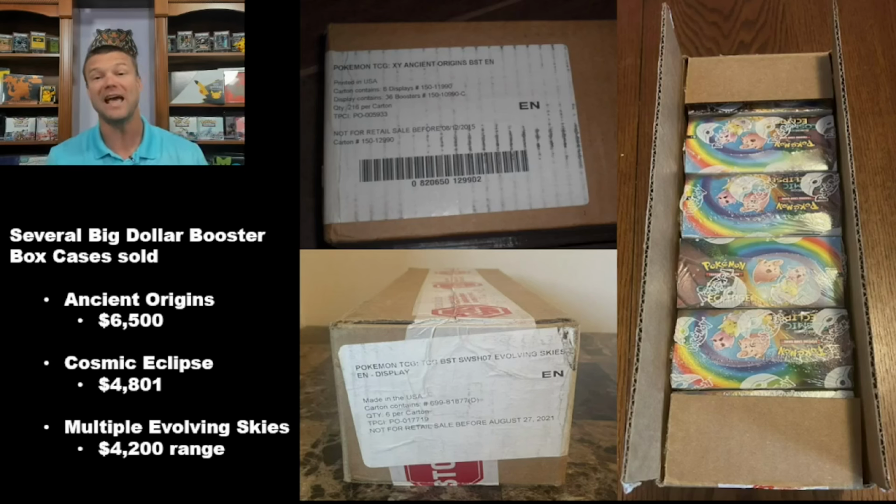Now, next up right here, I told you we were going to talk about some booster box cases, and here they are. I was super excited. You know that I am all over the XY era right now. So to see an XY Ancient Origins sealed booster box case go for $6,500 got me all kinds of fired up. I thought that was incredibly cool.